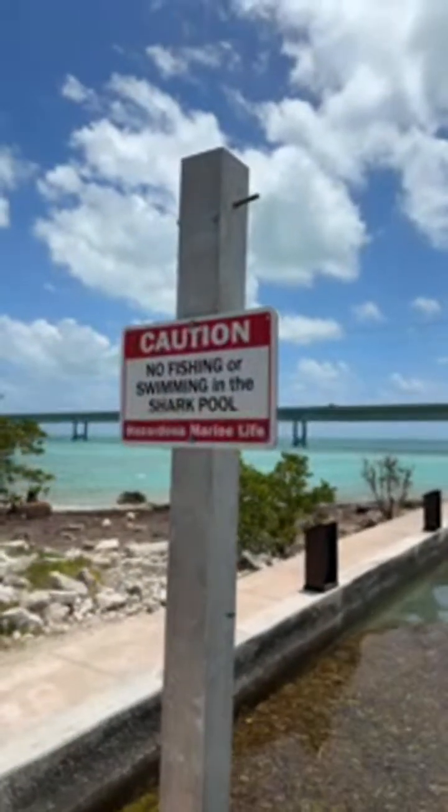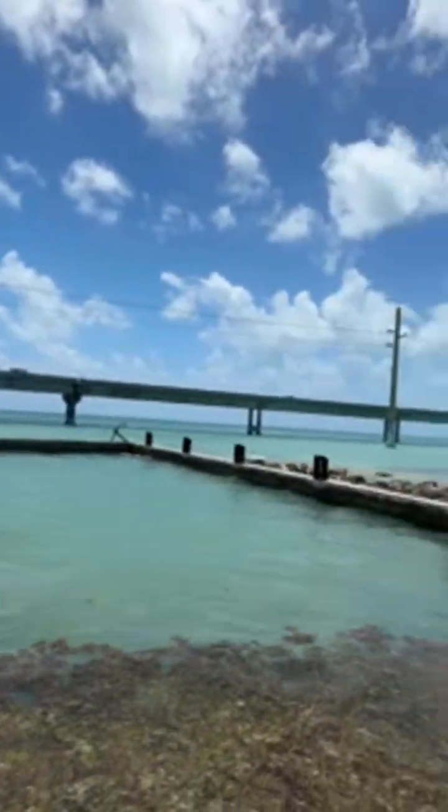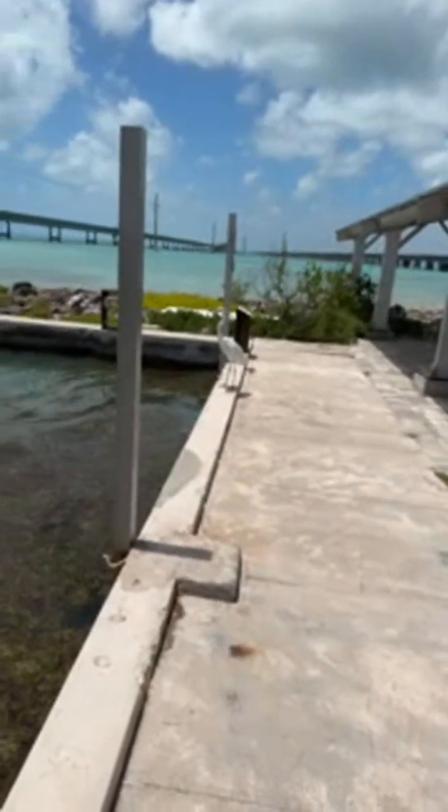No fishing or swimming in the shark pool. He's pretty cool.